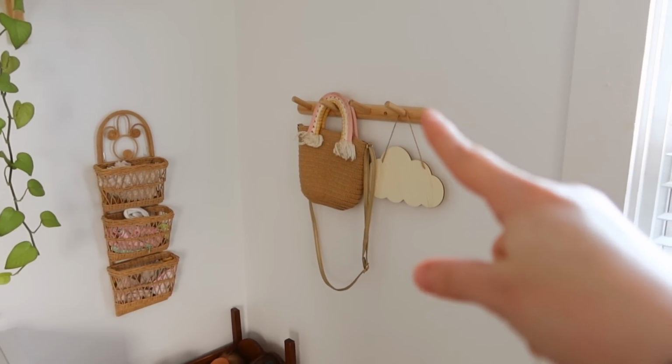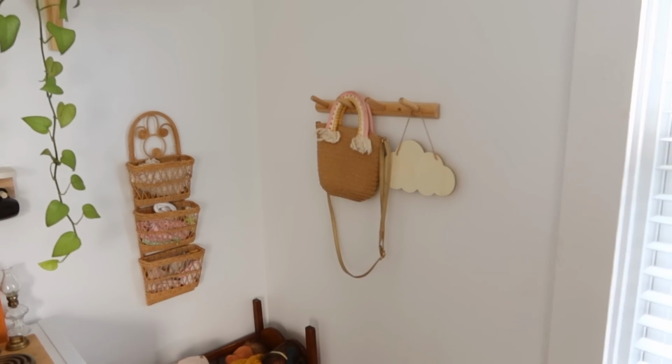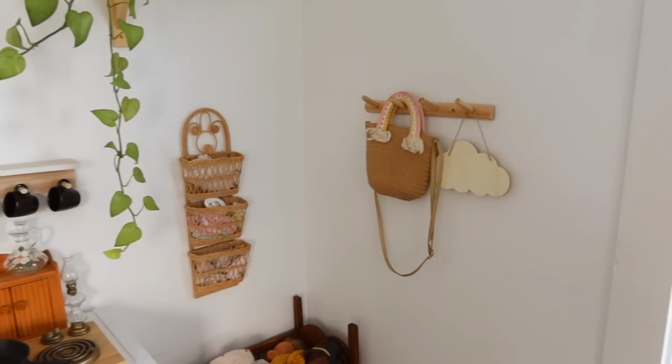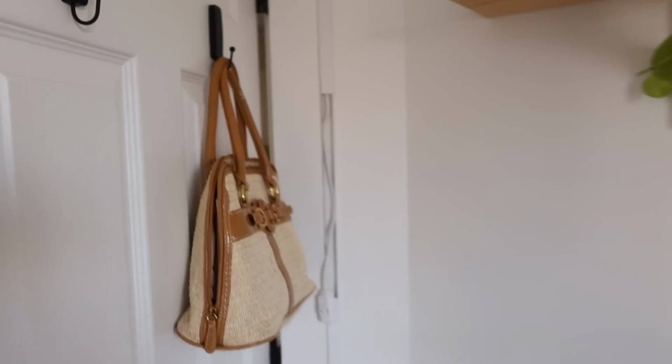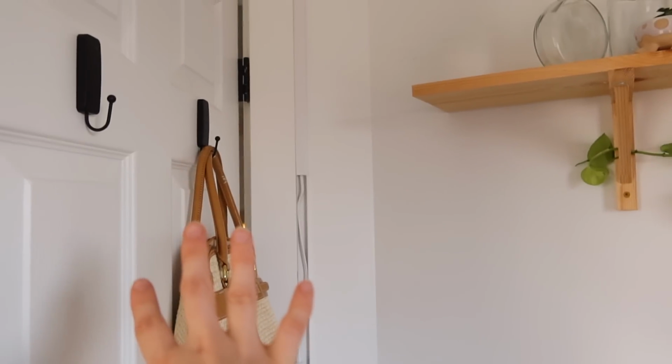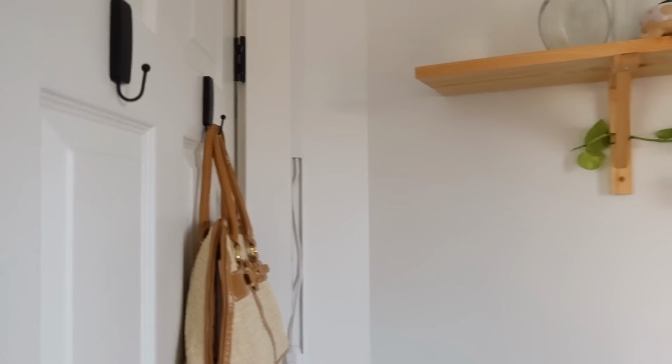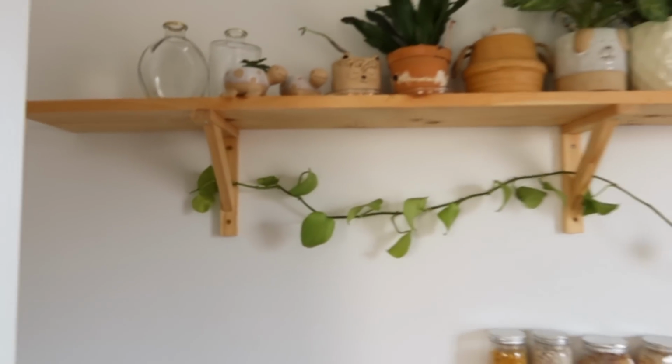So this here is actually from Amazon. Again, I just put it on with like 15-pound command strips. It'll work perfect for them to hang up their totes and things like that. And I think we also have some on the back of this door from when my daughter had her room in here, and so they'll be able to hang things up. Those are a little bit higher. And then of course this shelf up here.